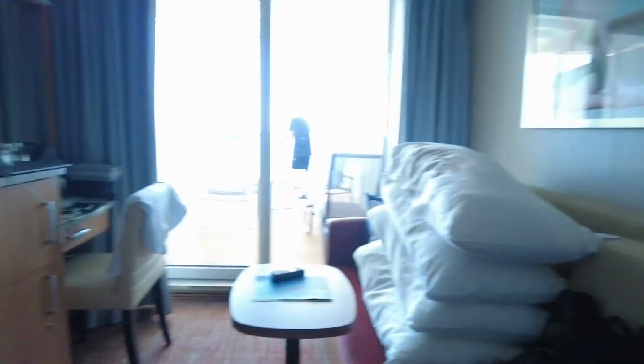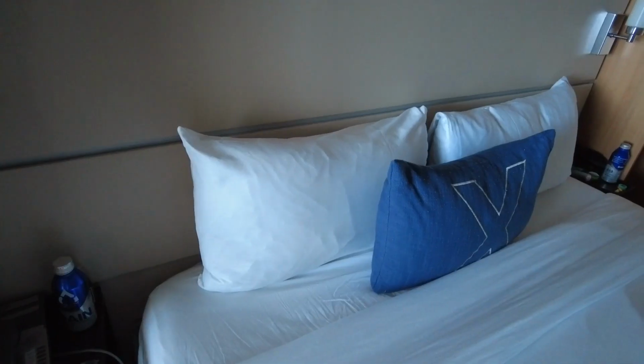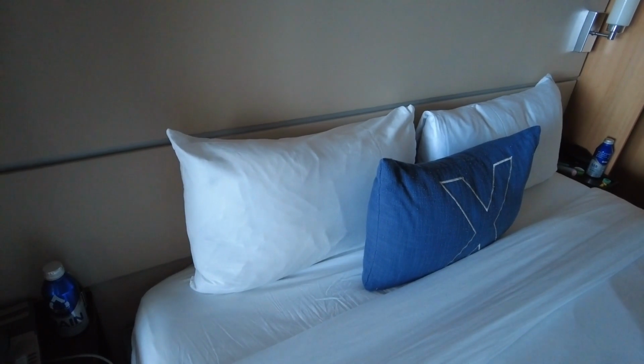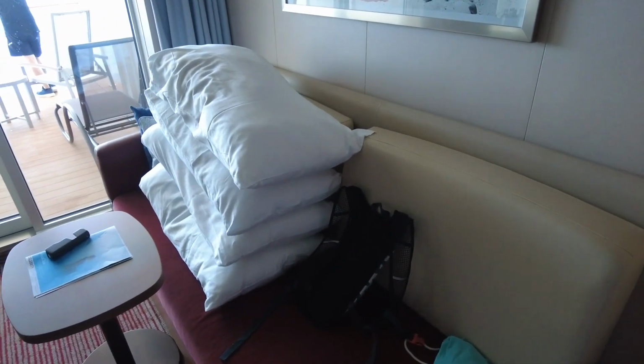So we have a veranda cabin, which is a category 1A, and as I showed you the other day, it has an extended balcony. The bed is really comfortable. Interesting to note that we asked for some feather pillows, which makes a huge difference in terms of comfort and sleep. So the room steward changed our pillows to feather pillows, and you can see all the other ones here. It's got this really big bench, which obviously can turn into a bed, which we're not using for much more than storage.